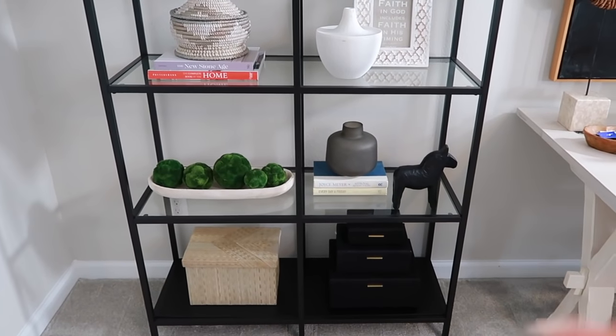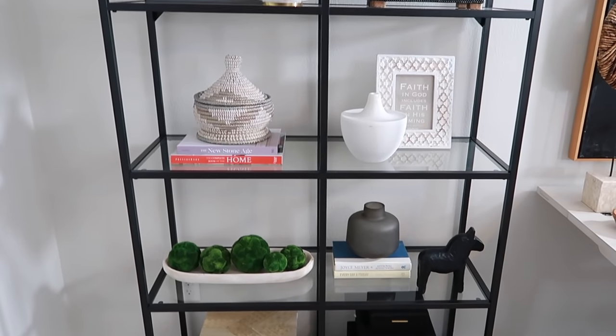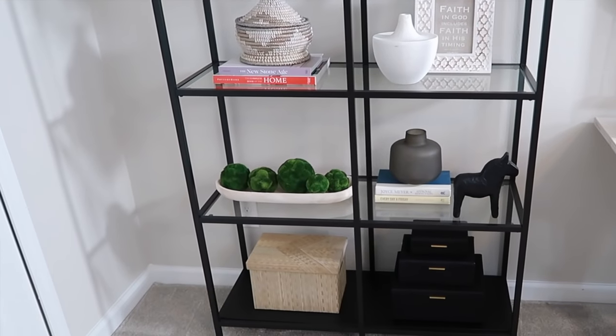Seeing them only at one HomeGoods. I have never seen them in any of the other ones I've been to in the past couple of weeks. So I definitely check out your HomeGoods and see what they have for storage boxes for sure.